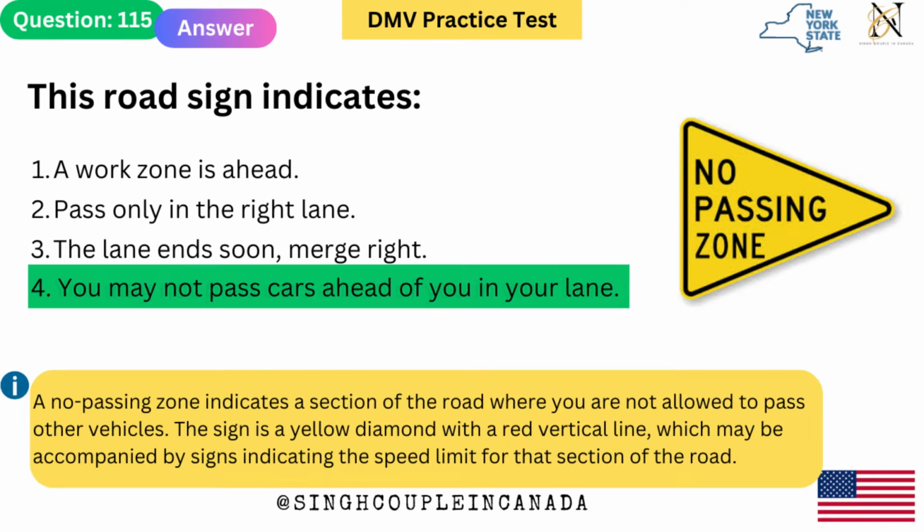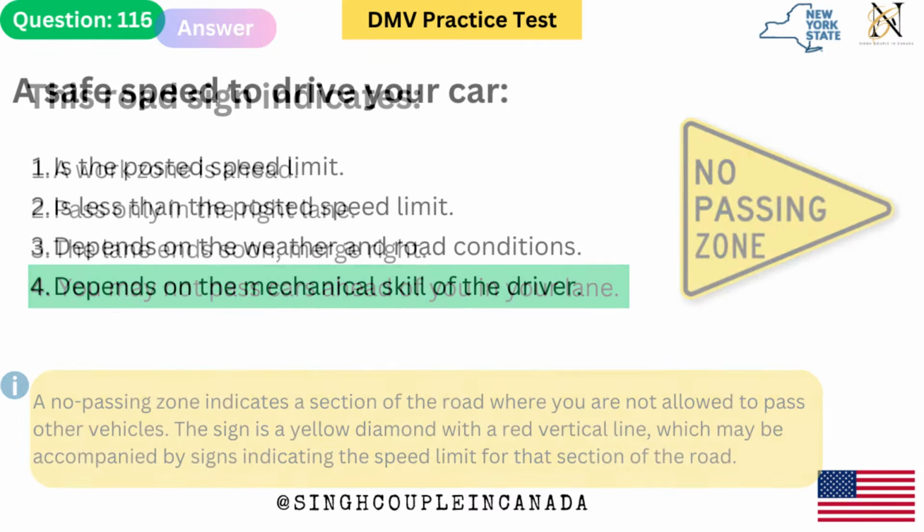The answer is 4. You may not pass cars ahead of you in your lane. A no passing zone indicates a section of the road where you are not allowed to pass other vehicles. The sign is a yellow diamond with a red vertical line, which may be accompanied by signs indicating the speed limit for that section of the road.